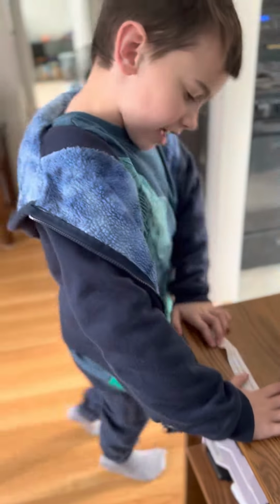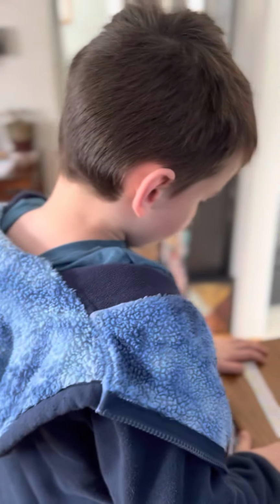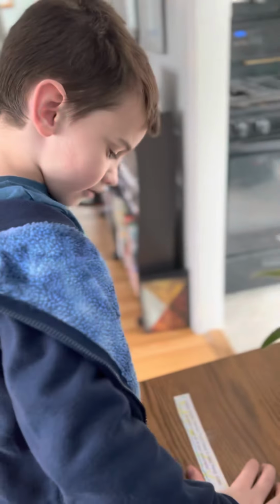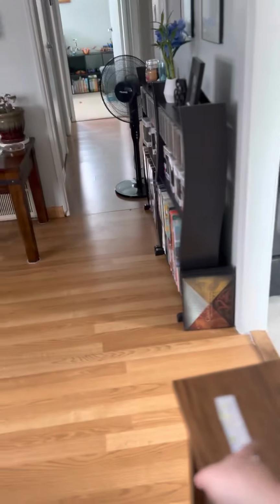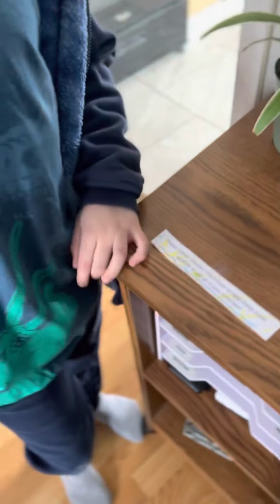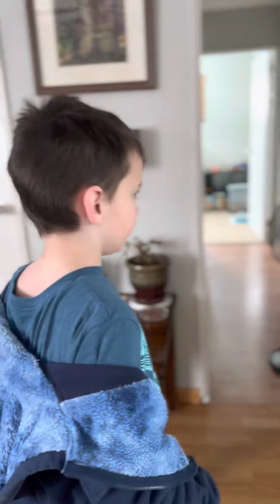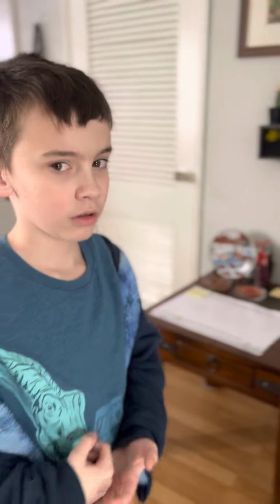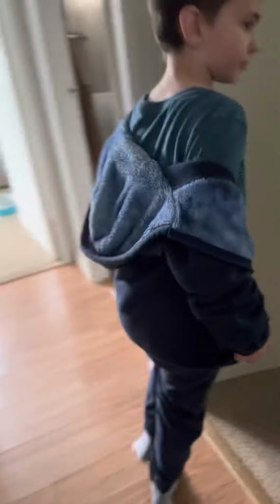Happy Easter, Declan. You have to read these clues carefully to get all of your surprises. And the bunny underlined read. That is your clue. Read. So where would we read here? Or find things to read? Find things to read in this house. Where might? My bedroom. Okay, let's go see.